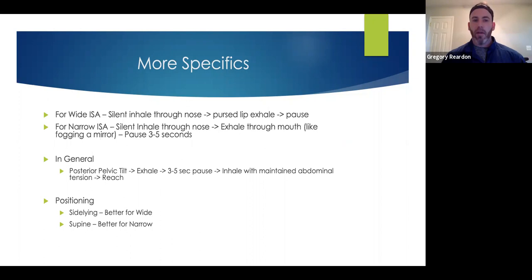If you're a narrow angle, you're going to do the same thing, silent inhale through the nose. The only difference here is we want to create less resistance through our whole system and not really facilitate some of those deeper trunk muscles. So when you exhale here, it's going to be like you're fogging a mirror. Because, again, that pursed lip is going to facilitate some of these deeper trunk muscles to kick in.